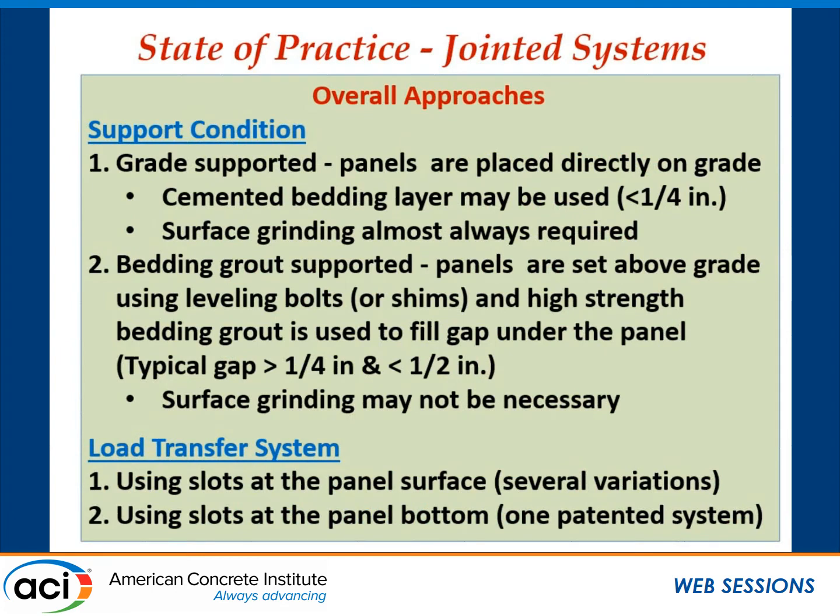So we've got two approaches now. This is a panel, so we can come in, place the panel directly on a prepared grade or base, rework the base and prepare it, so that's called grade supported, okay? Or if you don't want to be too worried about having a proper grade, we can finish the grade, leave a gap, and then the panel is supported on leveling bolts temporarily. We leave a gap, fill in the gap with a high strength bedding grout. That would be the bedding grout supported. And I'll give you examples. And typically the gap is 1/4 of an inch to 1/2 inch.